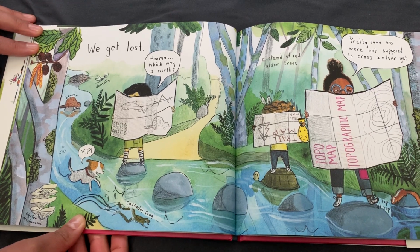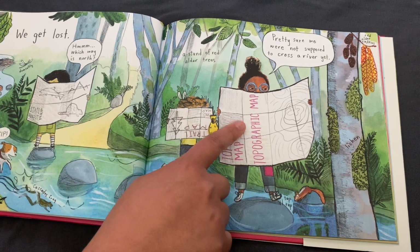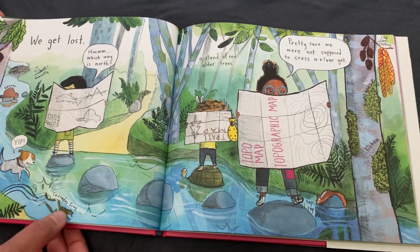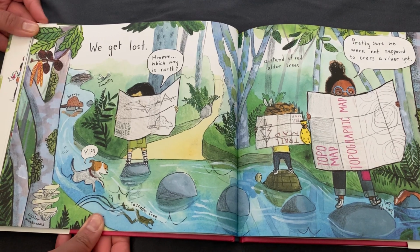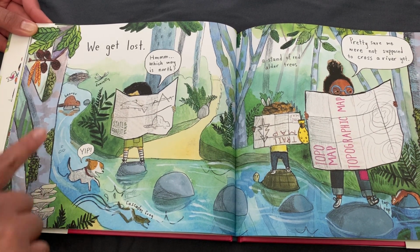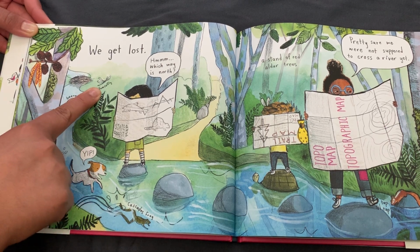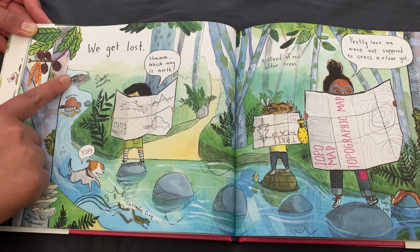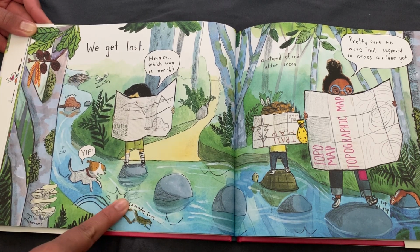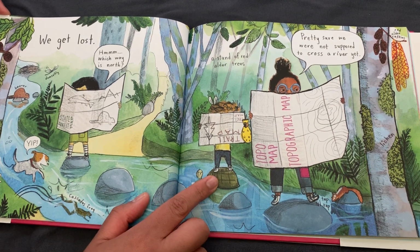We get lost. Which way is north? I'm pretty sure we were not supposed to cross a river yet. Now let's go back and take a look at this page. Oyster mushrooms, a beaver over here, a damselfly. This one isn't labeled, but this looks like a beaver dam over here. You have Cascades frog. And look, Hattie's standing on a turtle shell.